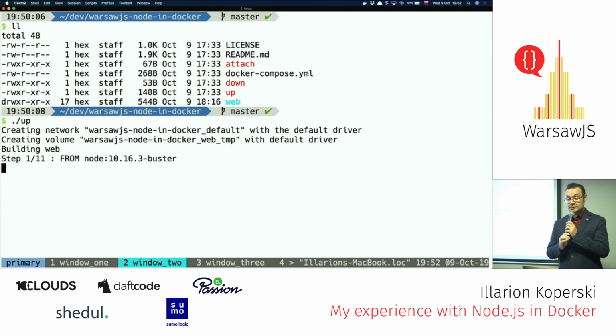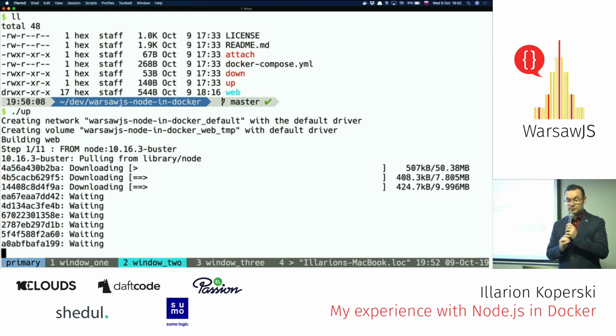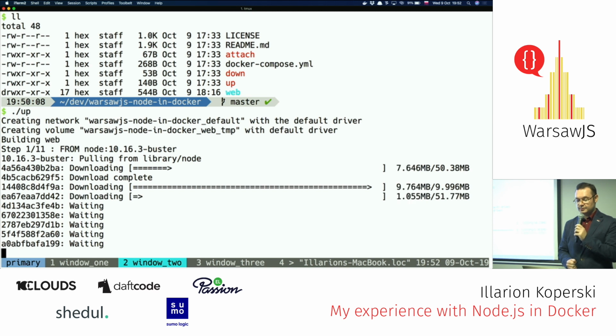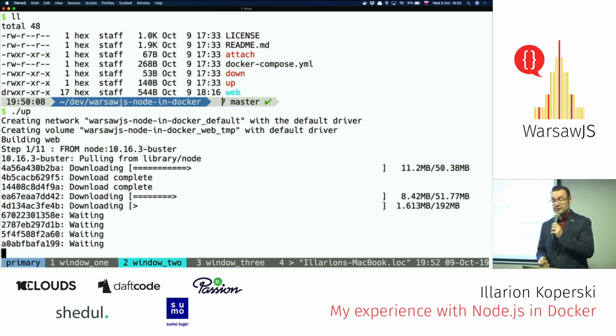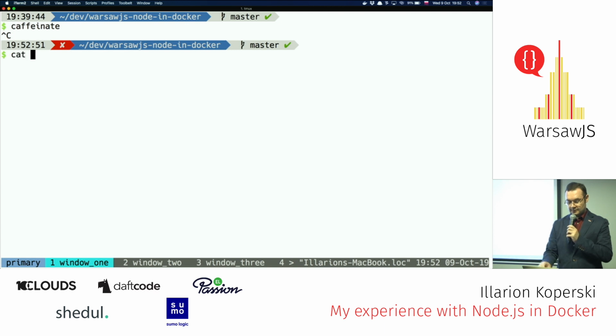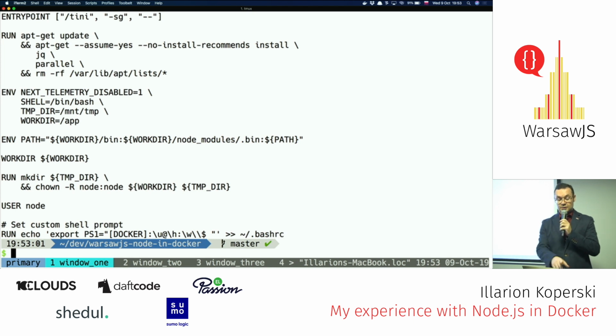First it's building the Docker image from the official Node.js image from Docker. So it's downloading it, then it will install the dependencies that I specified in a Dockerfile. And you might notice that I'm also installing Parallel and JQ. JQ is a JSON parser command line utility, very good, I recommend it. And Parallel is the GNU Parallel utility that allows you to run any processes, scripts, or apps in parallel.